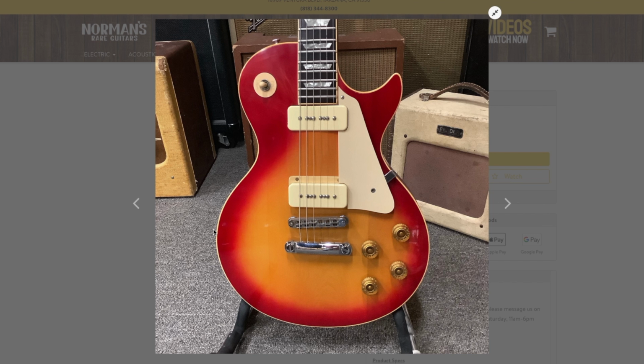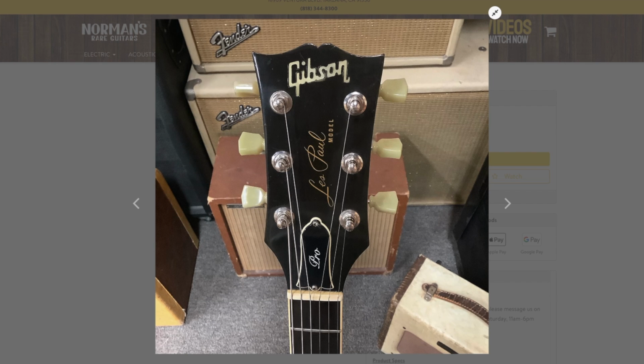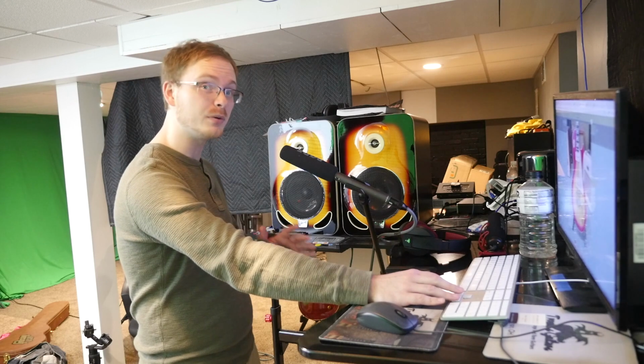It was routed for a humbucker in the bridge position at one point in time, but that's a fantastic combination of specs though. So you could easily put that humbucker back in as long as they didn't fill it in. And the other nice thing about the Pro Deluxe, that's why it says Pro on the truss rod cover, is they came stock with P90 pickups.